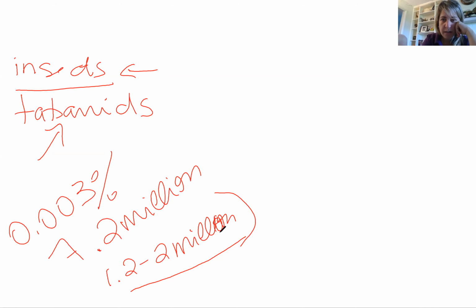Let me clear all drawings. Here's the thing. There are three types of horses, and the clinical signs, like I said, are fever, anemia, thrombocytopenia. So the horse is just unthrifty. The horse is not doing super well. He's skinny. This is also called swamp fever, because of the swamps where there are all these nasty flies, and this horse just can be unthrifty.